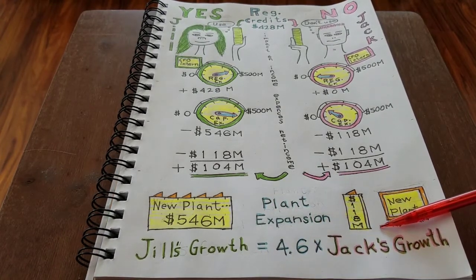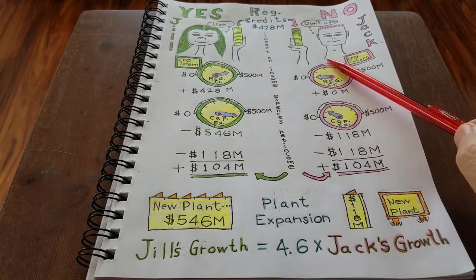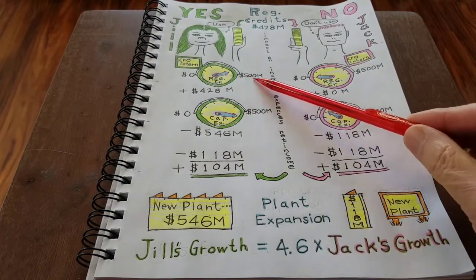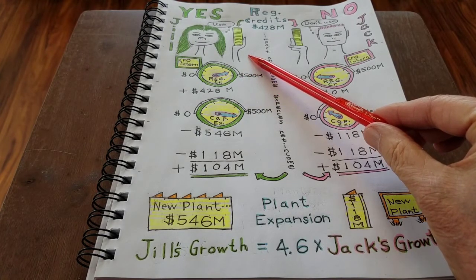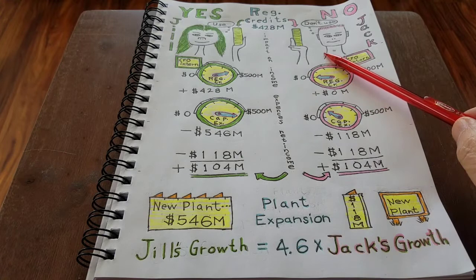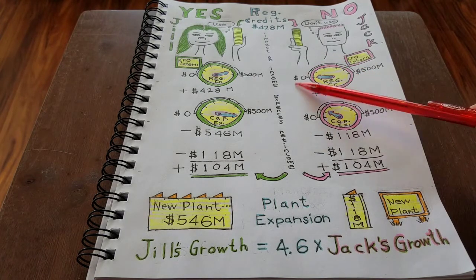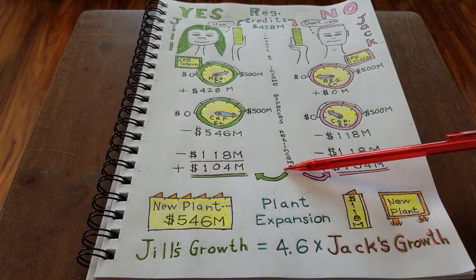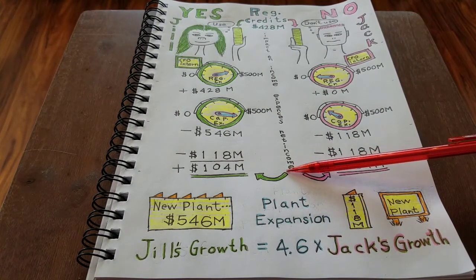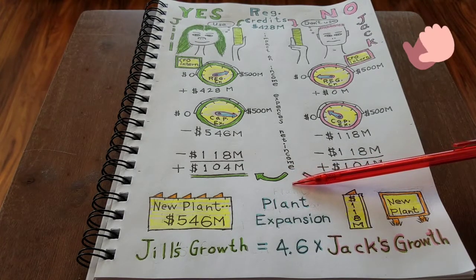Now, both of them are interns. Jill got a job offer from Tesla and ended up working for Tesla. Jack didn't. He went off to work for Wall Street. However, both of them came up with a proposal that ended up with $104 million of profit for Q2 2020.